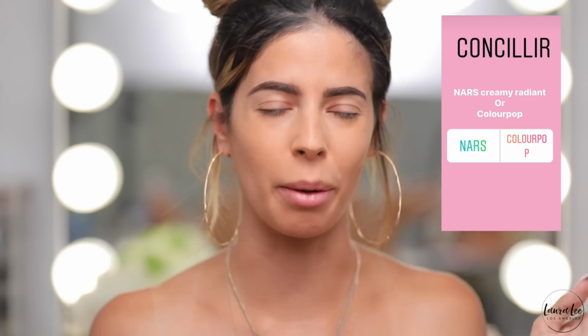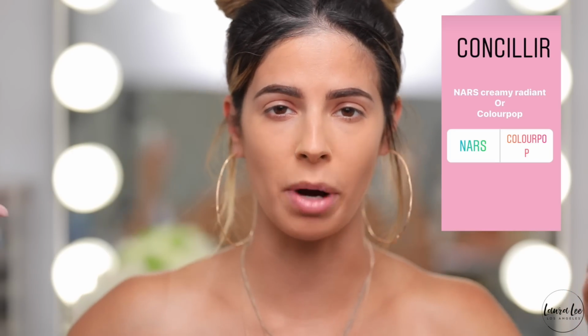It's good. Hallelujah, we have success, darling. For concealer, I pitted NARS concealer against ColourPop. So I was wondering, both of these are popular to be fair, if two popular concealers with the affordable or the NARS expensive one would win, and the affordable one won. So this one is Beige 25.